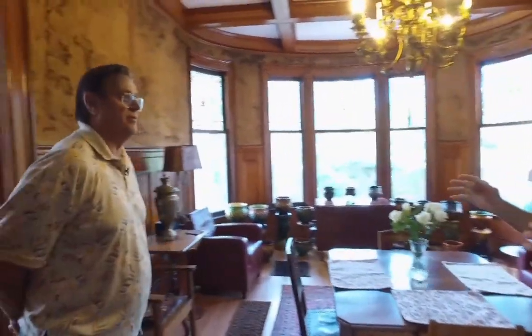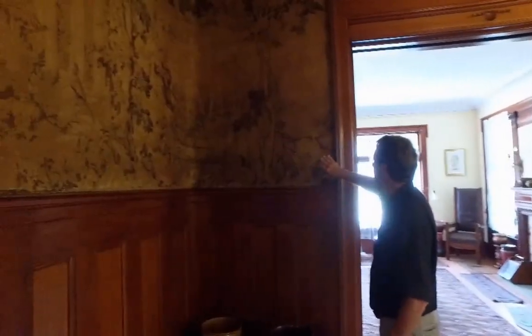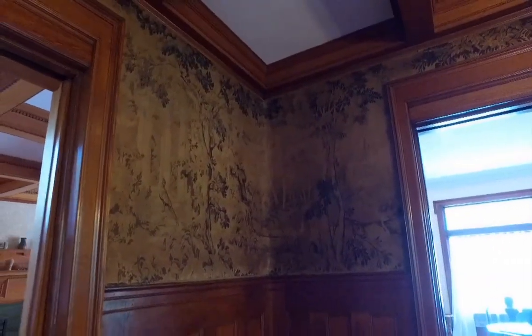Yes, it does. Now, I think that one of the first things you notice when you come in this room is that this is not paint or wallpaper. This is tapestry. Not everybody has that. It's really something. Now it's faded, of course, over the years, but I just won't touch much of it because I know it's fragile, but it's tapestry all the way around and gorgeous, kind of European scenes.